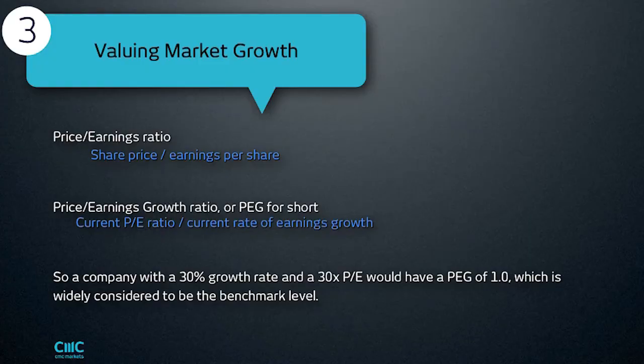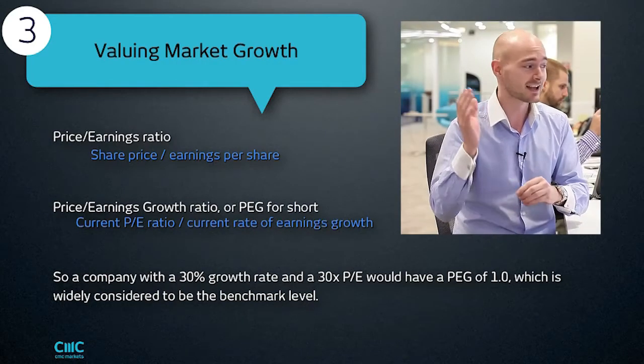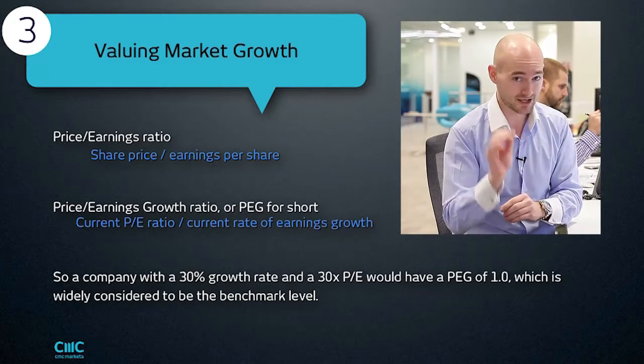The next thing that we want to go ahead and look at is exactly how does the market measure growth? There are 2 ways that a market can go ahead and measure growth. We can utilize what's called a PE ratio, or price to earnings ratio, and there's also a PEG ratio, which is price to earnings growth. The PE ratio is calculated by taking the share price and dividing that by its earnings per share. That's quite an interesting one.